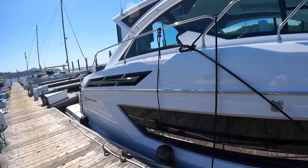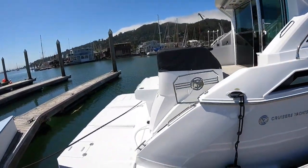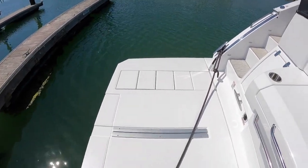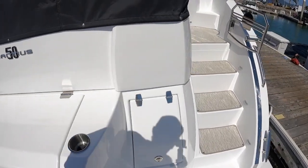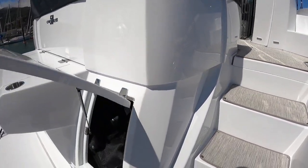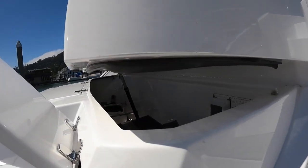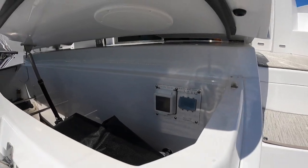Styling is very similar looking from the outside as the 21s and 20s. Got a large hydraulic swim platform. Recessed stairs that pop down when the platform gets underwater. We've got our aft barbecue station here. We've got a seat here, so this whole thing will open up to give you access for lines and fenders. You also have a dockside breaker there.